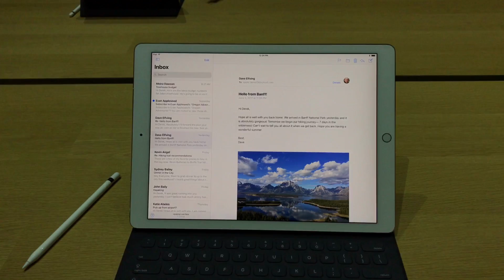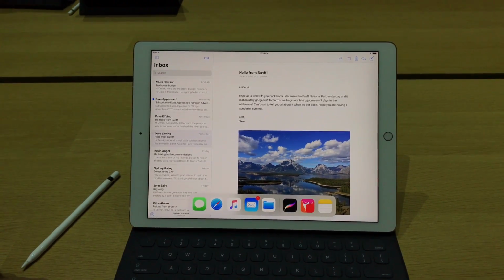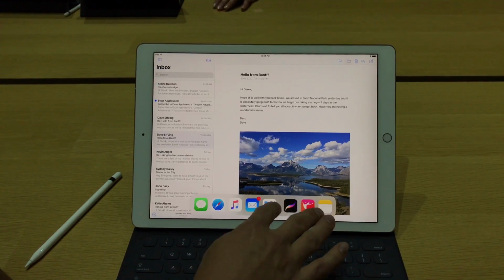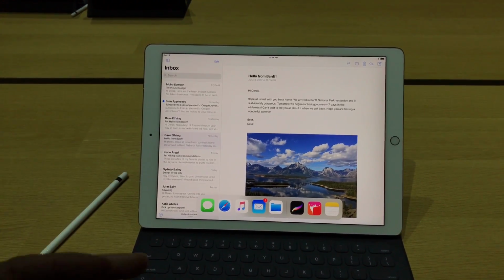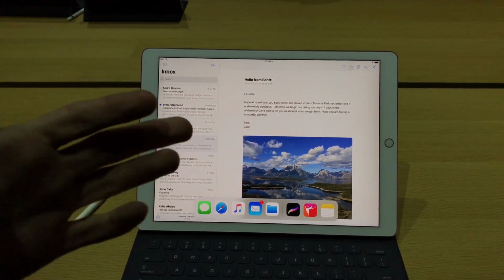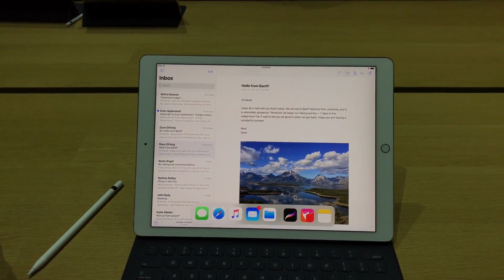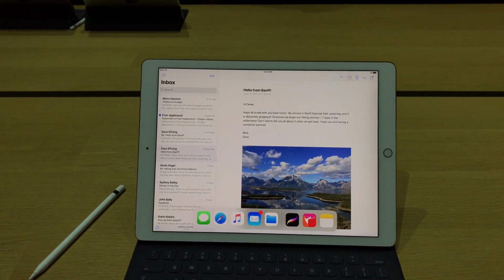What's the maximum number of items that can be in that dock? I believe it's 19. Okay, these are sort of 3 that are context sensitive, basically Siri driven. That's right. It's Siri driven is the right way to say it. They typically can be most frequently used or most recently used or driven off Siri intelligence.